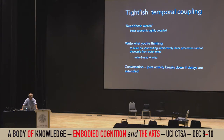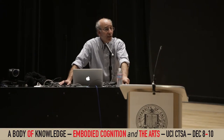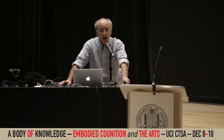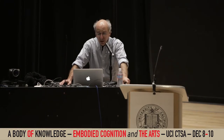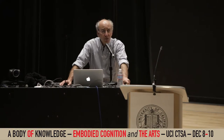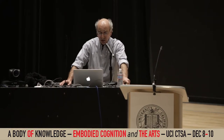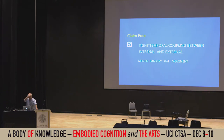The inner processes can't decouple too far from your outer ones. I mean, you can be a little behind in what you're thinking. Your writing is following your thought, but not very far. So you write, read, and write. It's an interactive process. And in conversation, if there are delays of an inappropriate sort between individuals, the conversation breaks down completely. Claim 4, then. There is a tight temporal coupling between the internal and the external.